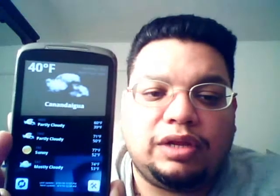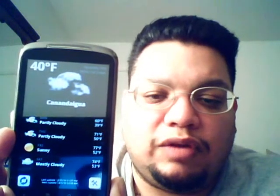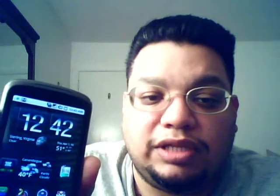I use another one too. This one here is another one that I use because I keep track of different people, different locations, what the weather's like in different places. I like this weather widget because it gives you a nice little interface, and before I kept it because it gave me the percentage, but like I said, now I've got a percentage up here with the new Cyanogen mod.